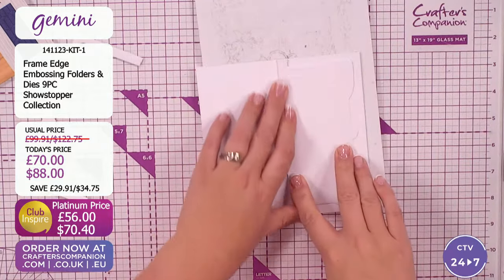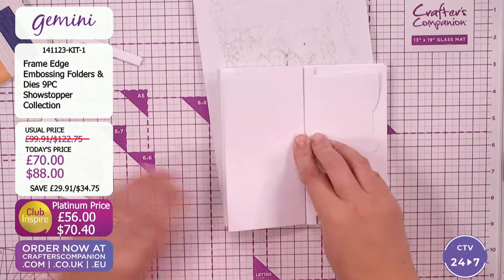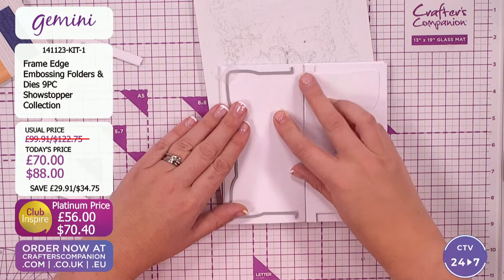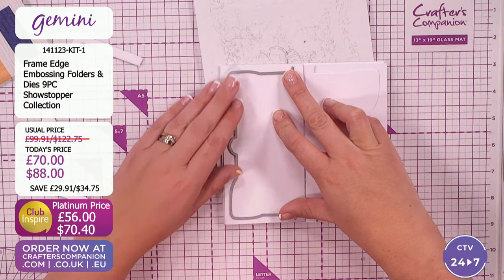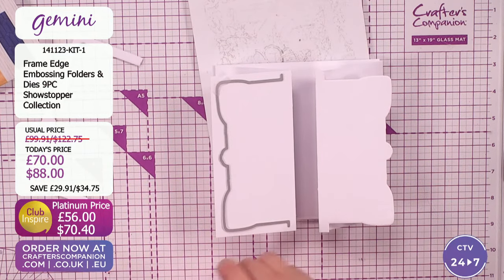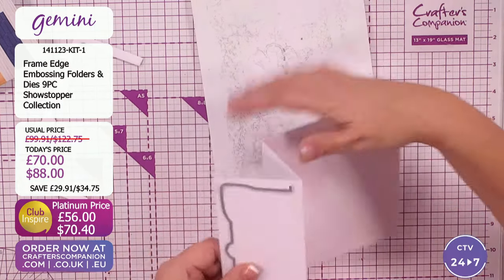So there's the left-hand side. So now I'm going to come in right-hand side. It's going to be exactly the same. Where is my die? I'm going to, again, eyeball it. I'm going to give roughly the same amount of space at one side as what I've got at the other. So I'm going to hold that in place there. I'm going to do the same here. A little bit of tape down there. Hold that in place over here. And I'm going to go and do that other side.